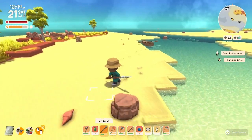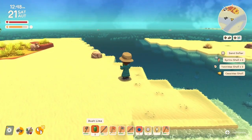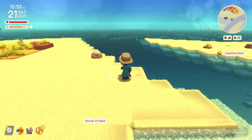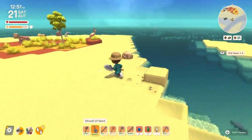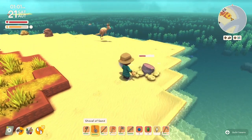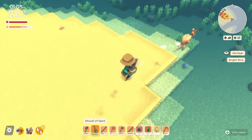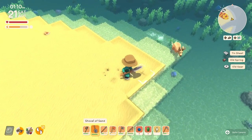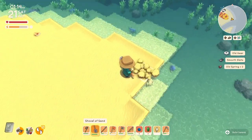Okay, let's collect some shells over here. And do I have my shovel? Shovel, yes. Let's get that right here and dig up some treasure. Just some old gear. But we'll take it. Oh, there's a lot of treasure spots here. Ah, got some bright wire, my favorite. And another barrel. Lots of goodies there.